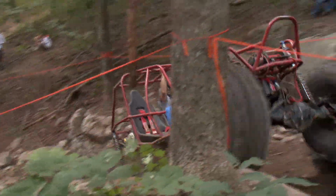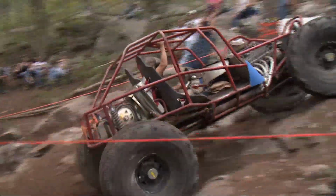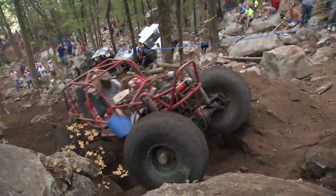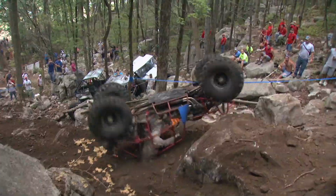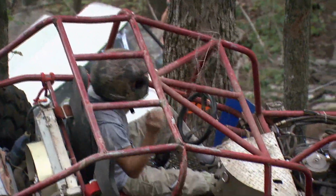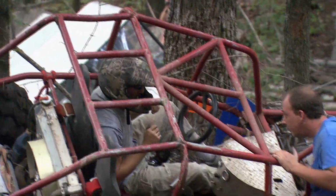This competitor learned that firsthand when he was so pumped up about getting a good start, he left the gate without checking his harness. The result could have been devastating. Thankfully, he walked away, but was DQ'd for not following the rules.